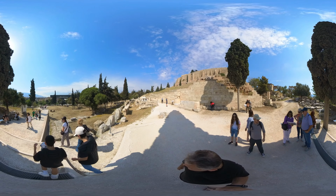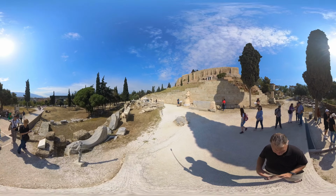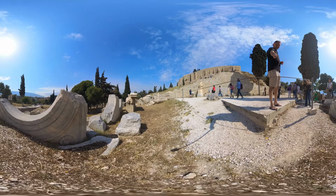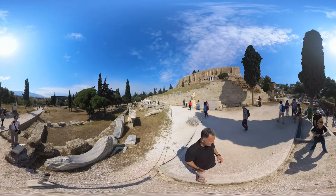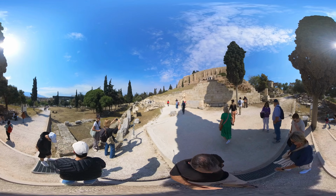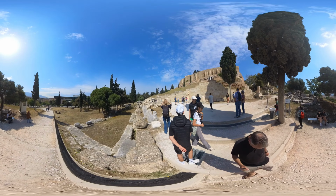So you see the Theater of Dionysus in the Roman period. The Romans converted the theater, so the orchestra lost its original form and became a semicircle.